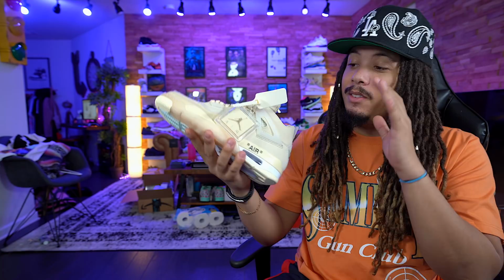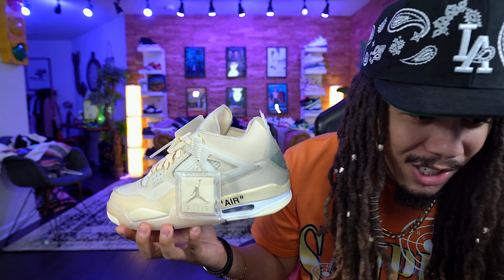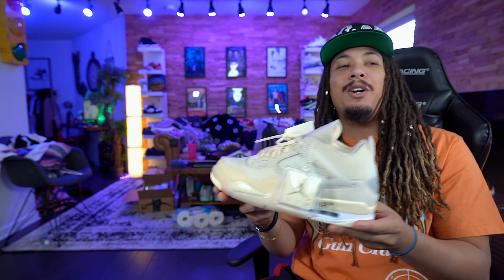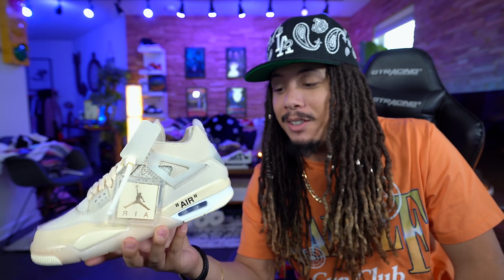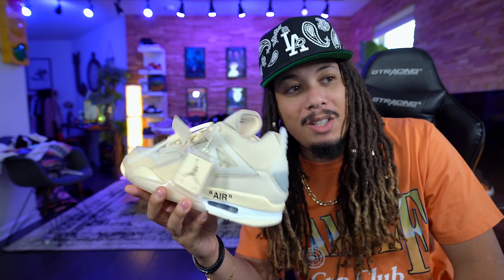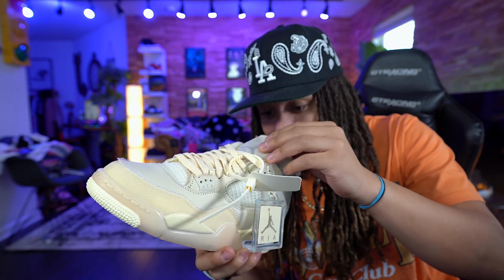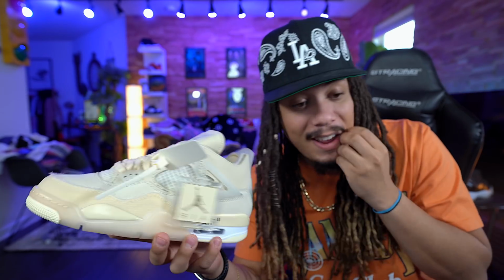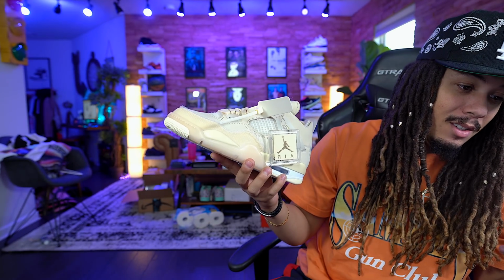Coming at number 1, you already know what it is, man. The OffWhite Jordan 4. The OffWhite Sail Jordan 4, man. It was released July 25th. Retail $200. It's here, man. Shout out to Tito, man. Shout out to Nicole's brother Tito, man. He sold me these for $600. He hit on my size, 10.5 women, 8.5 men.